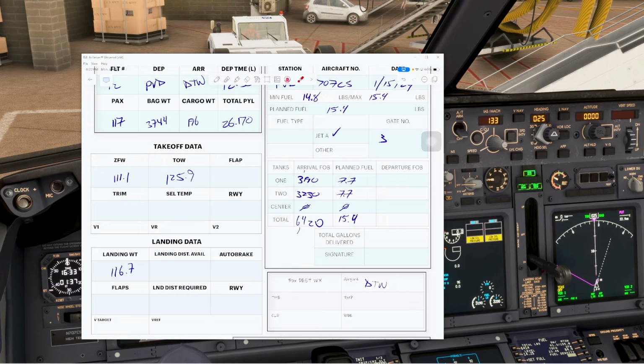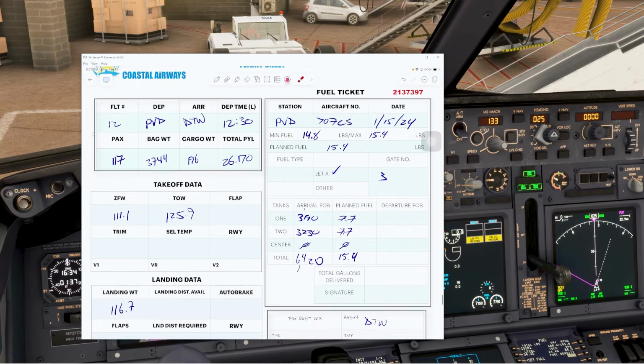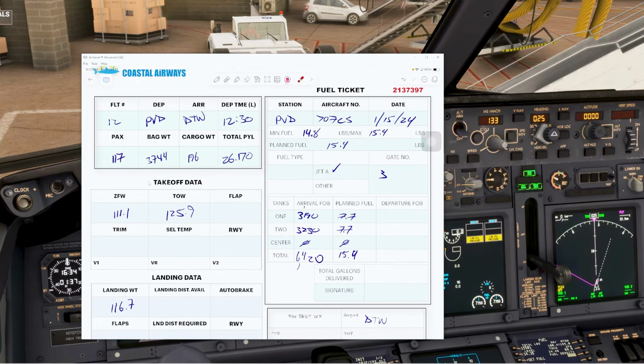The fueler's coming in and they're gonna fuel us up. We should have 7.7 when it's all done. And we'll go ahead and get the bags loaded and everything else. So what we'll do is we'll take a look. We've got about 117 passengers on this aircraft right now. We're not boarding for quite a while.